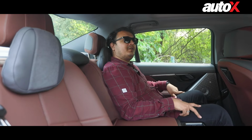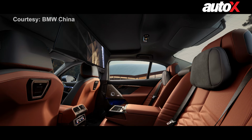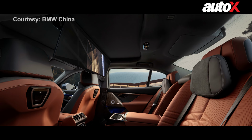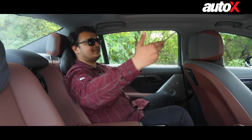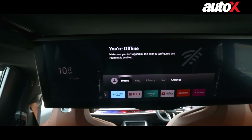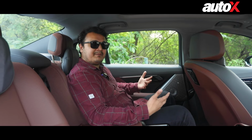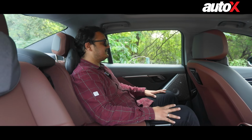Now, speaking of things it doesn't get, there is no roll-down TV over here. Now, what am I talking about? What is Manav saying? Is he being greedy? No, not really. The China model, the long wheelbase model, comes with a drop-down TV, the 31 point some inch 8K resolution monitor that drops down, which we have seen in the 7 Series. But in India, that is not offered. I think BMW wants to keep it for the 7 Series customers.